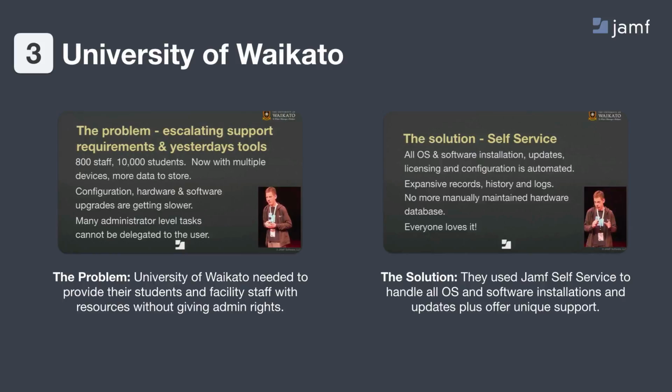Plus, they went beyond that and they started doing some really unique support things in here. They added scripts and they added temporary admin access into self-service. So a user can just go to self-service and run a script that does a lot of complex things like flushing the caches and repairing disk permissions. Of course, the user doesn't need to know that's actually happening. All they need to know is they're clicking on one button and things are taking care of themselves.